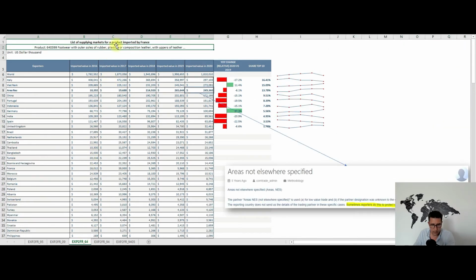So we have footwear, HS code 640399 to be precise. And here we see that France's imports are predominantly coming from Italy, although since 2018, Italy lost quite a large amount of market share. On the second place, we have Vietnam, and on the third place, we have so-called areas not elsewhere specified, which really had an interesting development beginning with 2018. So at the same time when Italy began to lose market share.